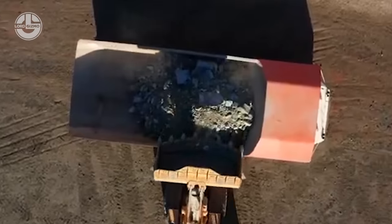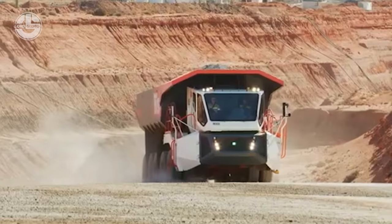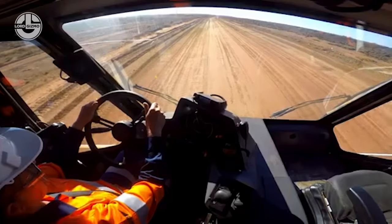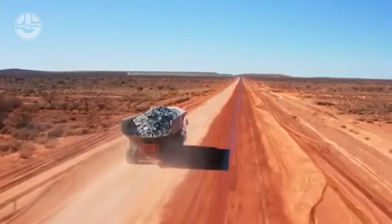REXX travels 4 times further than conventional dump trucks and consumes 40% less fuel. The driving monitoring system provides excellent visibility, whereas a world-class fatigue detection system takes care of the driver and the truck.